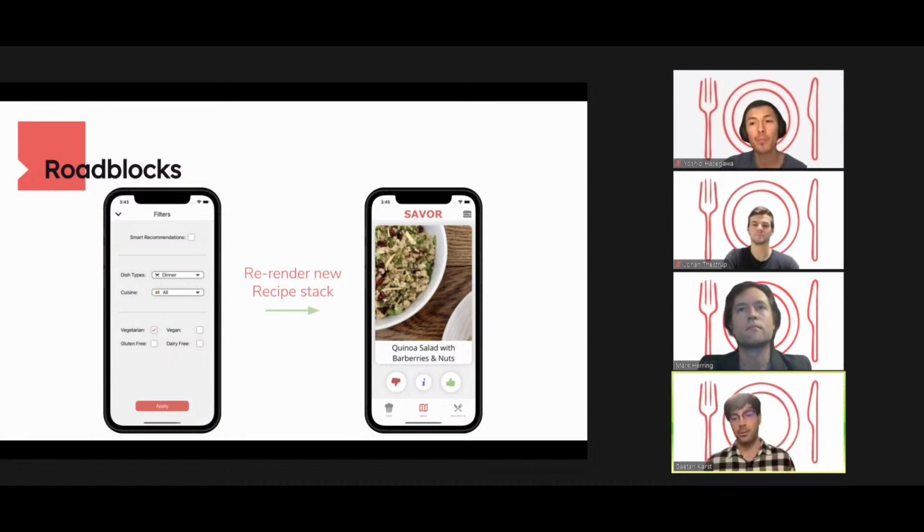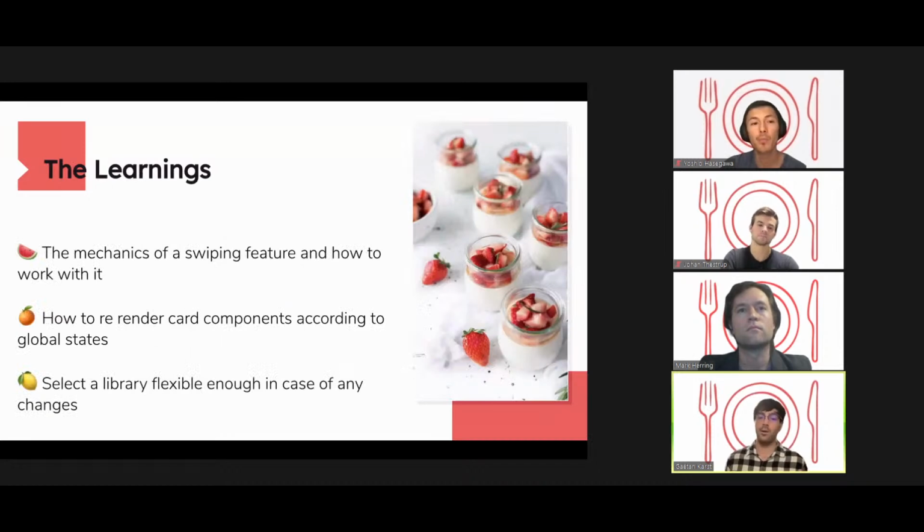From those roadblocks, we actually got a lot of learnings. And one of the biggest learnings that we had is that now we actually know what the core mechanics of the swiping feature are and how to work with it. Because even though we chose to not go with the trigonometrical implementation, we know that it is the best approach and the most scalable one for long-term projects. We also learned how to re-render card components and card stacks according to global states that were managed by Redux on our project.